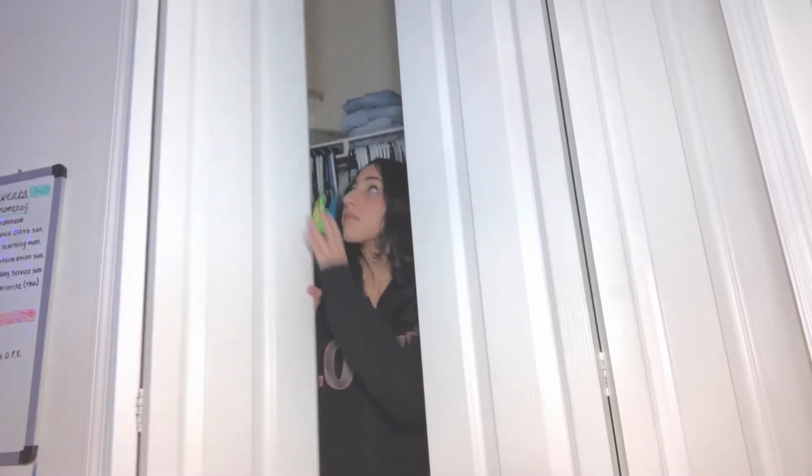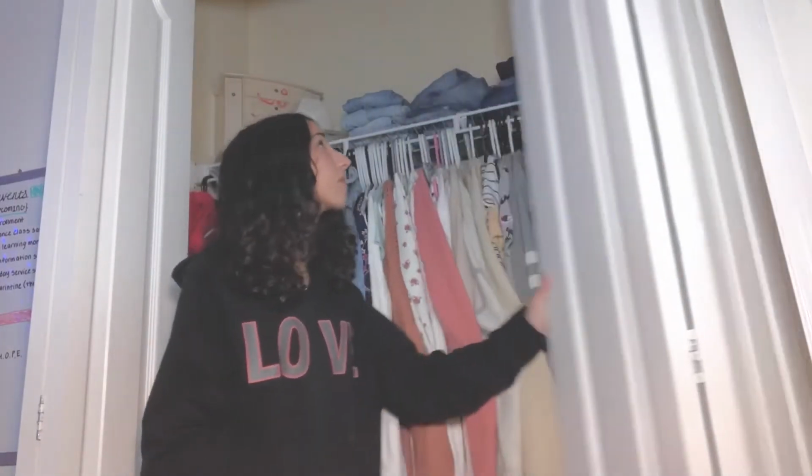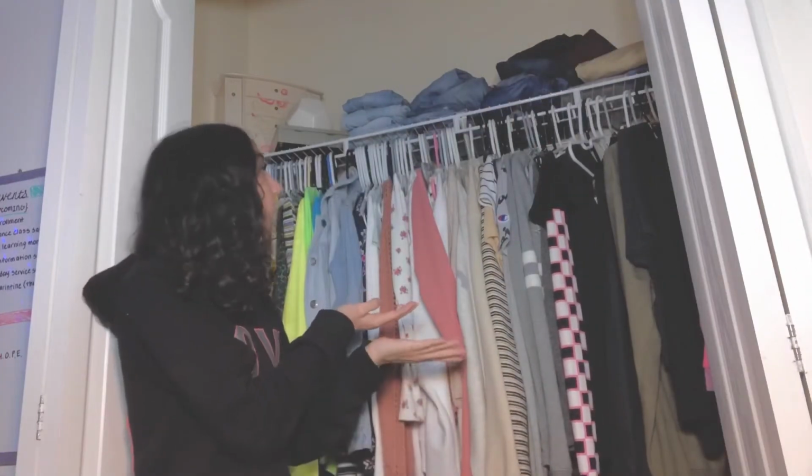So I have clothes in there and then I have clothes in my closet. I'll show you, but I don't feel like doing both of them. So I'll do the dresser one for a separate video. So let me go show you guys my closet and my dresser. Okay. This is my closet.